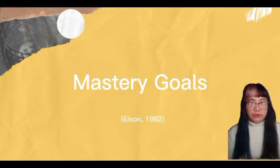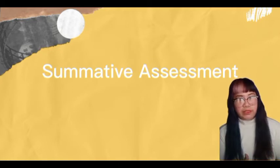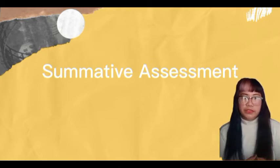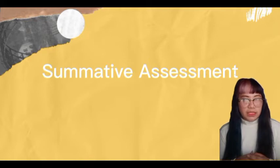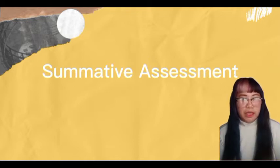Eisen 1982. A summative assessment is one that is given at the end of a course or instructional unit. These tests are used to measure student learning by comparing results to a set of standards or benchmarks. Midterm examinations, final exams, and final projects are examples of summative evaluations.